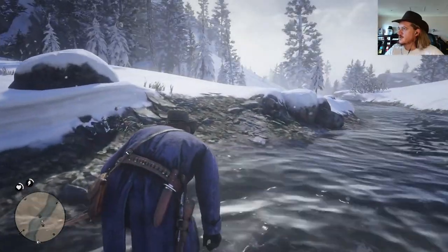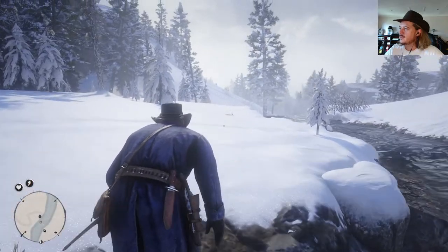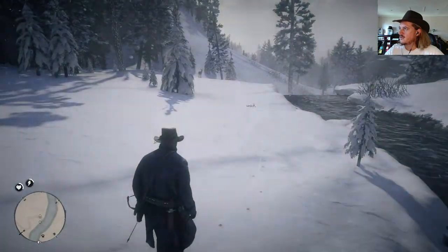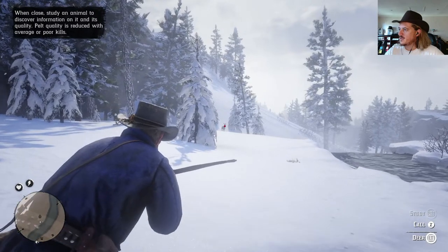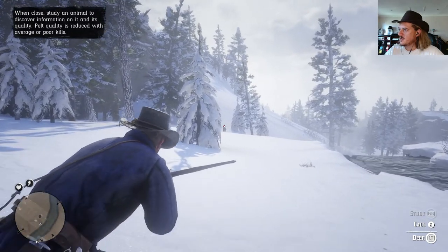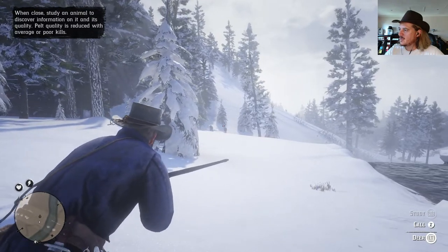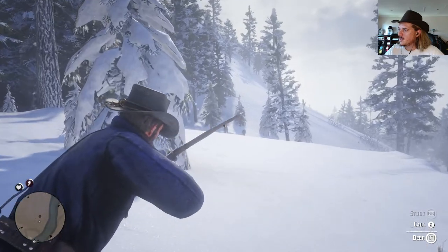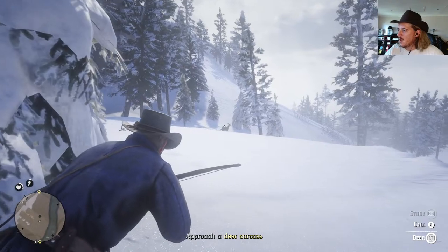Okay, here we go. We have got a trail. Ah, there it is. I see it. No, stay down. Can I go behind this tree? Oh, it's walking away. There's two here. Can I reach it from here? You got it. Well done.